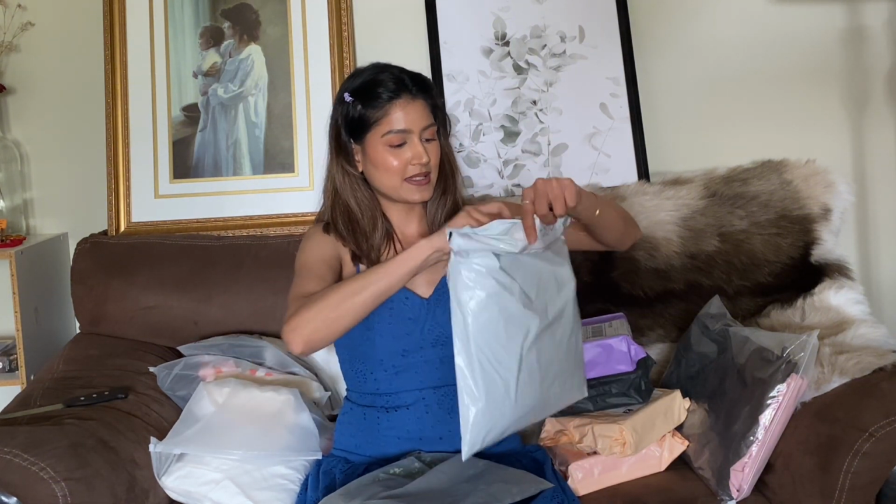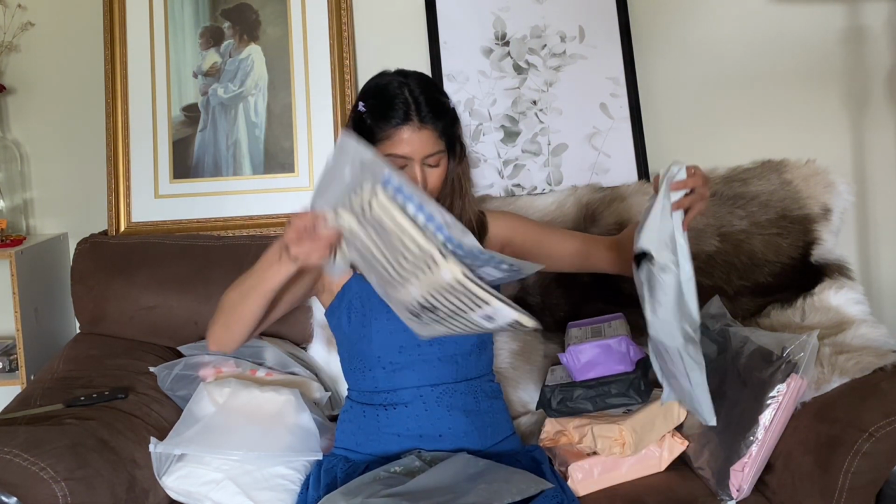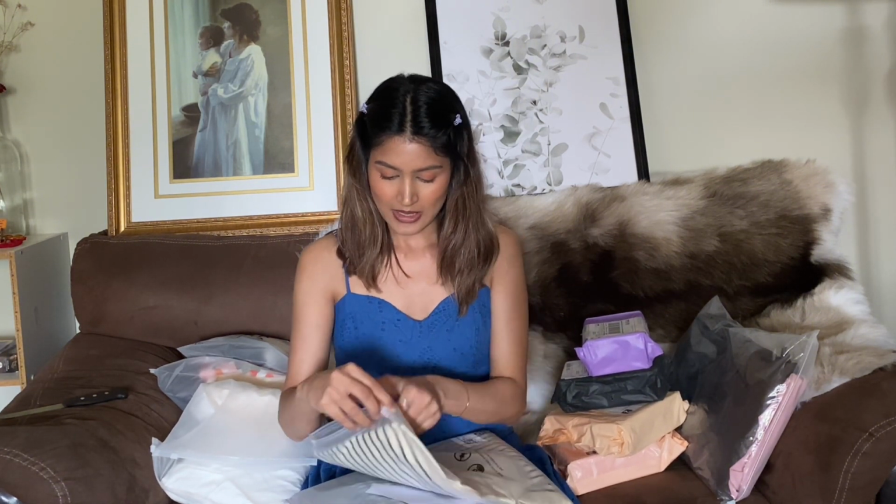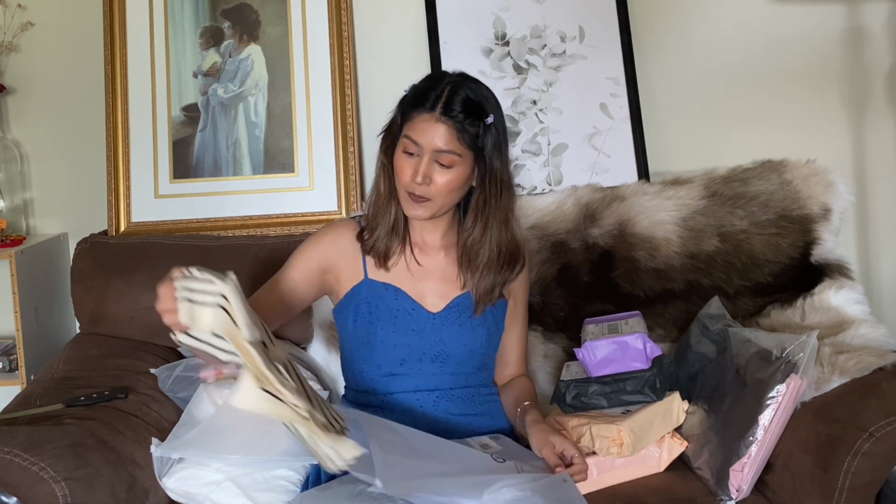Ooh, 1, 2, 3. I got 3 packages from the brand Rios. Oh yeah, the dress I'm wearing right now is also PR from the brand Rios. It's really beautiful and it's really comfortable on my skin, so I love it. Let's check what they have sent me.